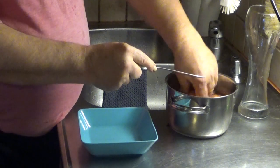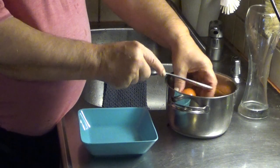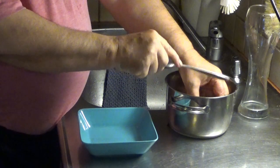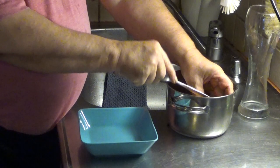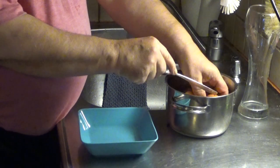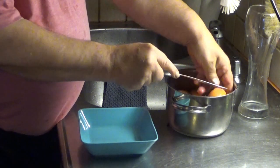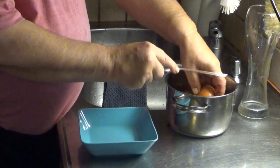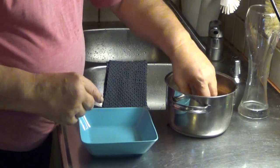Let's see now. And this has to be done underwater. If you do them over water, they suck air in. Now they suck water. No, that one sucked air. You could hear it.